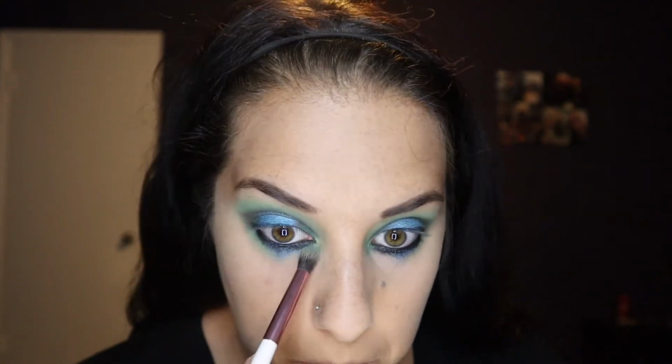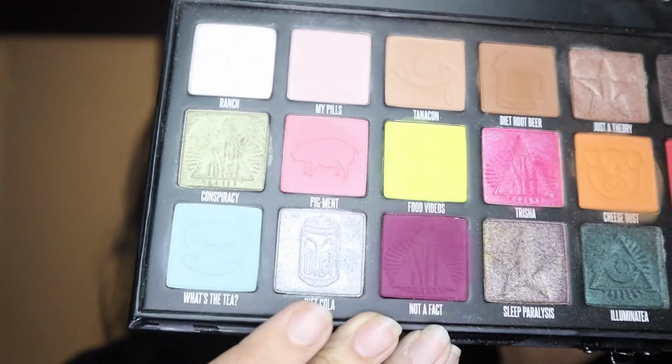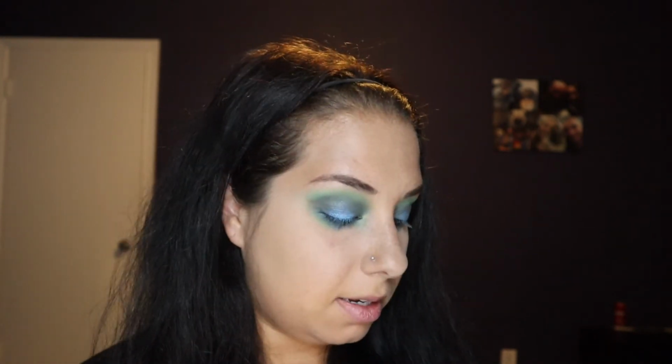I want to blend out this bottom lash line because it kind of looks like a mess. And I kind of lost the halo, but we're gonna fix that. So I know I wanted to use silver, so the only silver I have is Diet Cola in the Jeffree Star Shane Dawson Conspiracy palette. But where do I want to do that? I really should have planned this out, but I didn't. So we're kind of winging it, like I said.